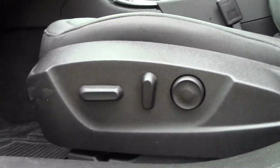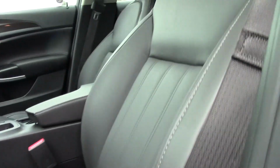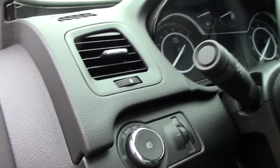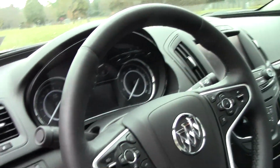Now, looking in the front here, we have a 12-way power adjustable driver's seat, which is very comfortable, I might add. However, it could use more side bolstering. The side bolsters in this are just not adequate enough for how fast you can sometimes find yourself going into the corners. Now, we have automatic headlamps, of course, and fog lights, as you saw earlier.